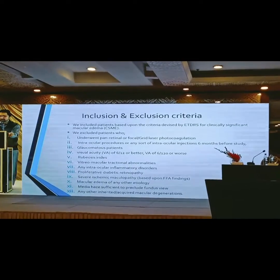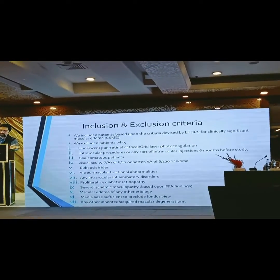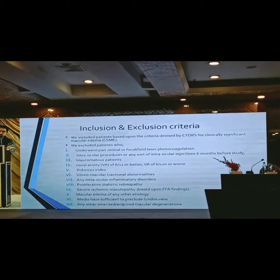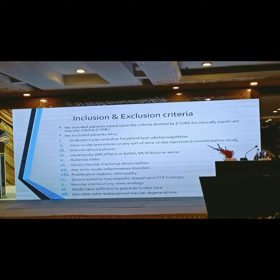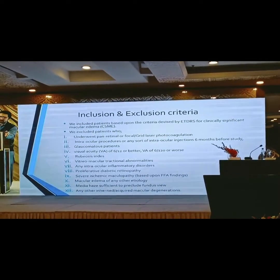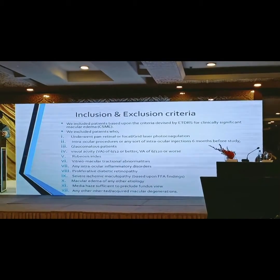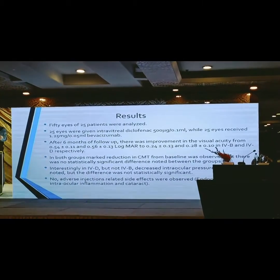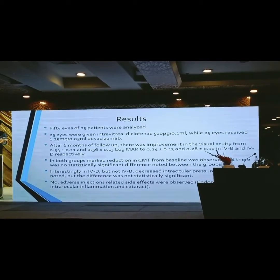So we devised the patients, and we made the inclusion and exclusion criteria. We enrolled the patients based on the ETDRS criteria, which is the standard criteria, and then we excluded a long list of patients in order to avoid any sort of bias in the study result that we are going to conduct. So the results were that we took 25 patients with bilateral DME, and a total of 50 eyes.